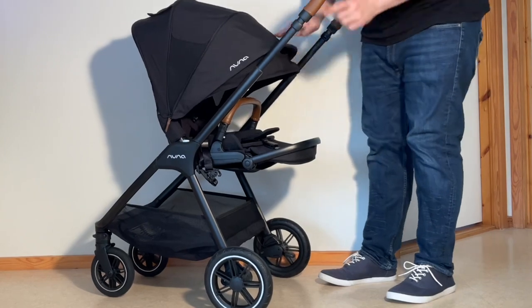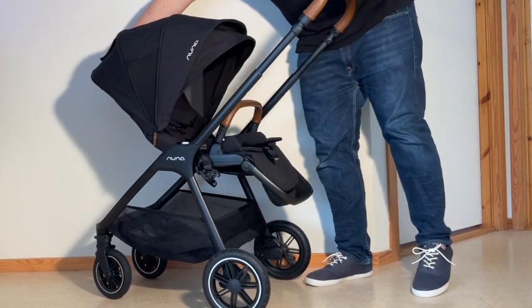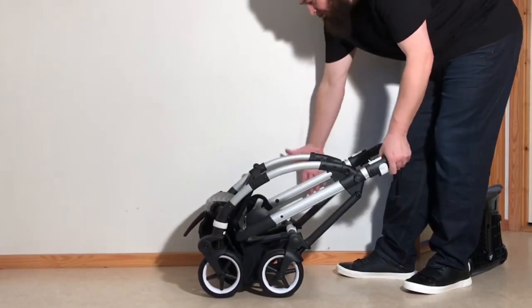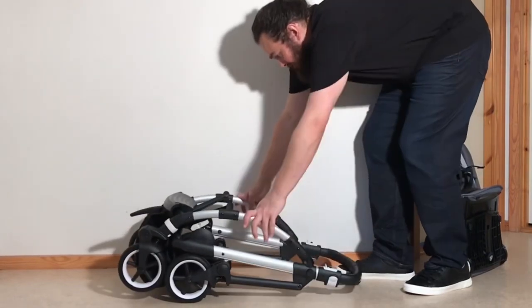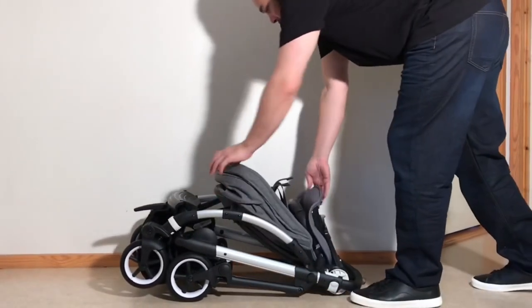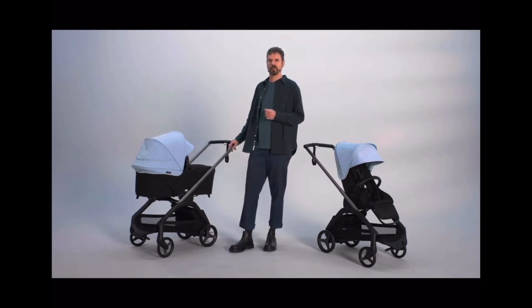So, which of these three would I recommend getting then? To be honest, as far as I'm concerned, it's really only a choice between two of these models, as I've long found the Bee6 to be a bit too frustrating to use due to the complexity of its design. And if you're looking at the Bee, I'd actually suggest waiting a bit, as Bugaboo will be releasing a similarly sized model within the next few weeks called the Dragonfly that might prove to be better.